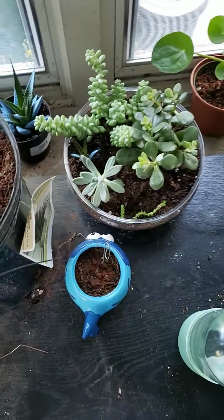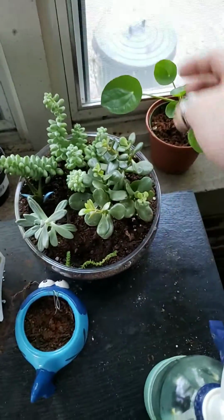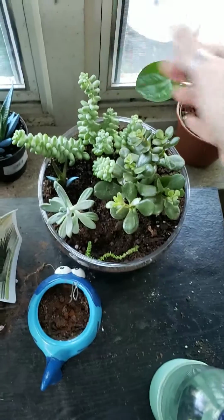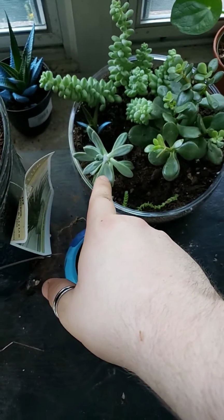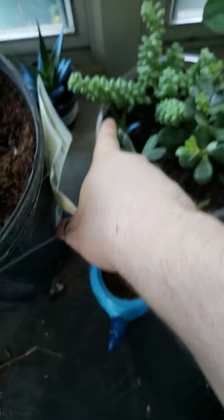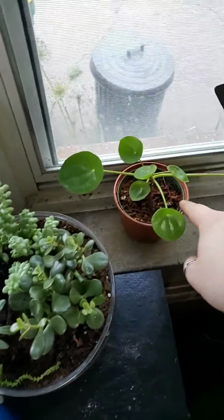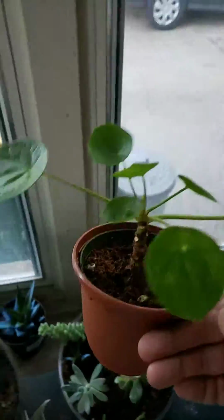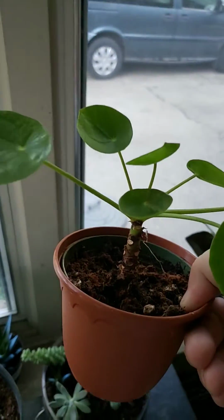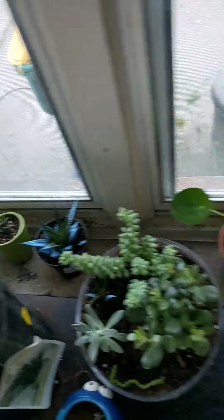So we've got our cacti and succulent mix right here. This is our burro's tail, our jade plant, our echeveria starburst, and our haworthia. Over here we have our pilea, which is growing beautifully. As you can see, pilea will grow into a tree-like structure if allowed to grow large enough.